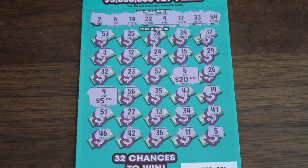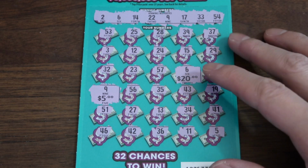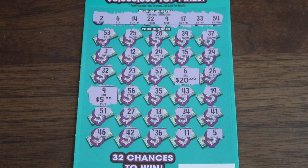Alrighty, this book so far, we are now at $315 in wins, 315 out of 600 total cost. Looking good. Moving on to the next tickets tomorrow.